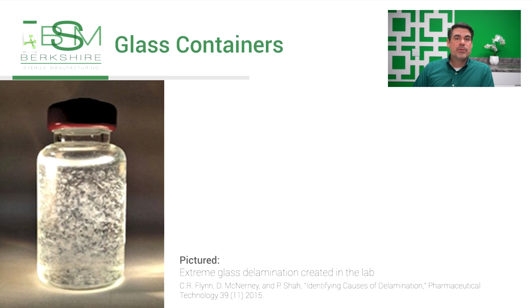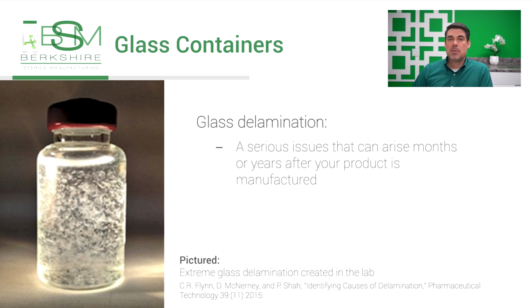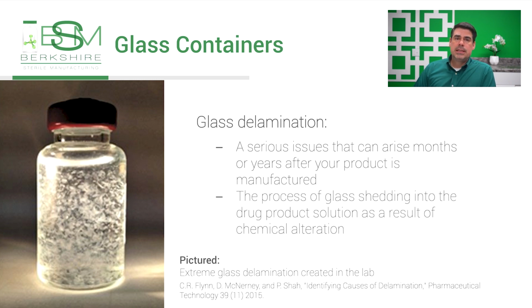Finally, we'll briefly discuss glass delamination. This is a serious issue that could arise months or years after your product is filled, where the glass from the vial, syringe, or cartridge that's in contact with your product can shed into the drug product solution. And this is a problem for obvious reasons. Glass delamination is rare, but there are some factors that increase risk of it occurring.